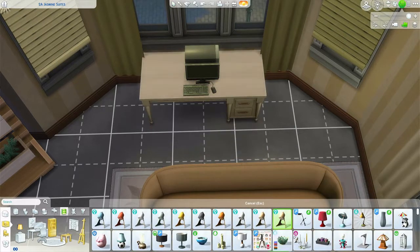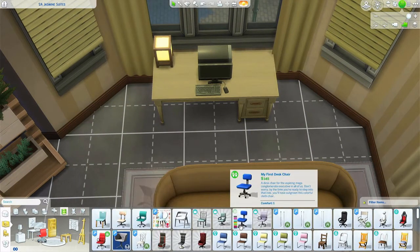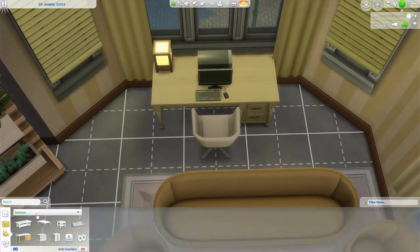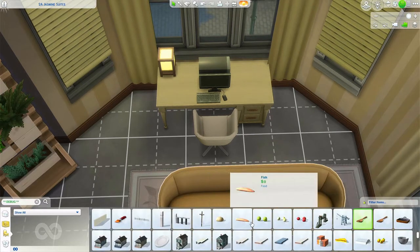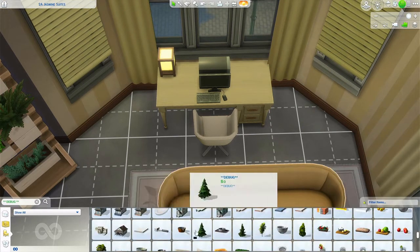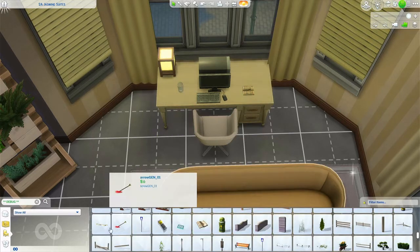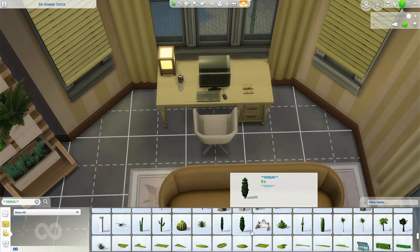So I did just the computer and a lamp, and then the chair and a few bits from Debug. So I think there was a coffee mug, a glass, just a few little pieces just to make it look like it had been worked at. So prepare for a very fast forward of me scrolling through the numerous amount of debug items that there are.